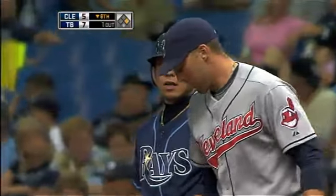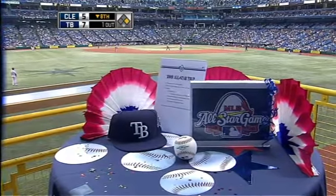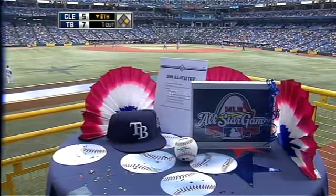And the All-Star Game's always fun. Still the best All-Star Game of all the major sports. Yep. St. Louis this year, new stadium for people that haven't seen it. Fairly new. It's been a few years.